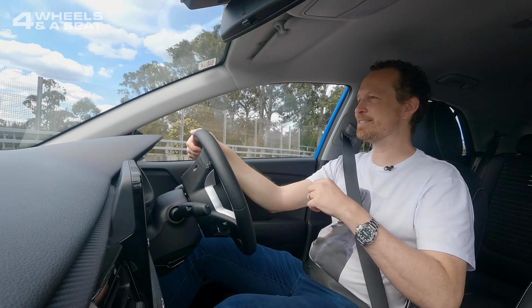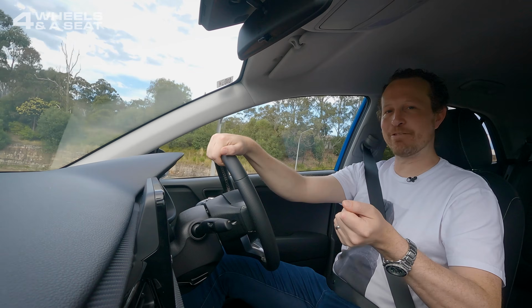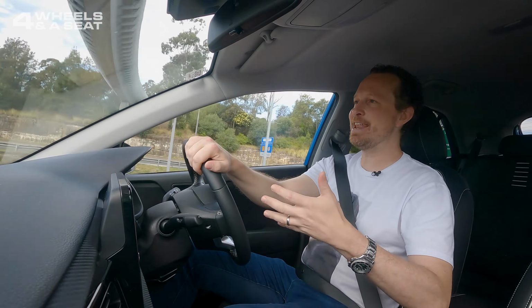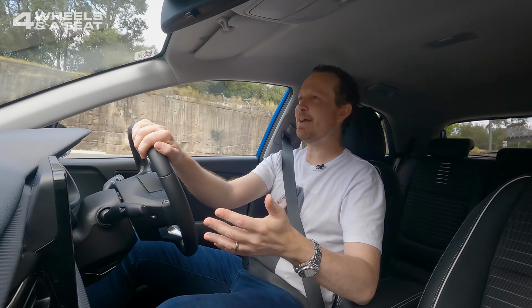I think the Rio is definitely a city car at its best because you've got a good amount of performance so you can have a little bit of fun. It's practical, it darts in and out of traffic so easily, and it's just a really great little car.